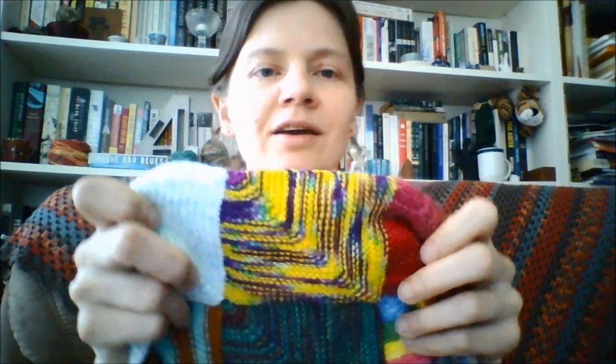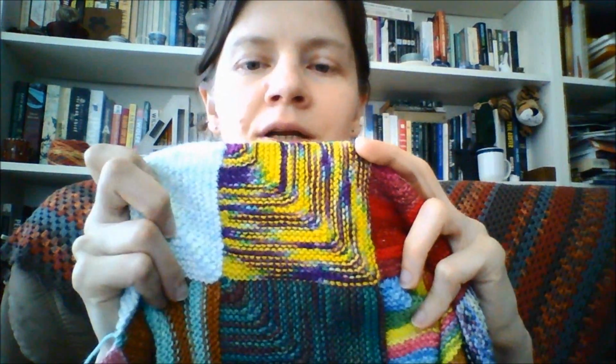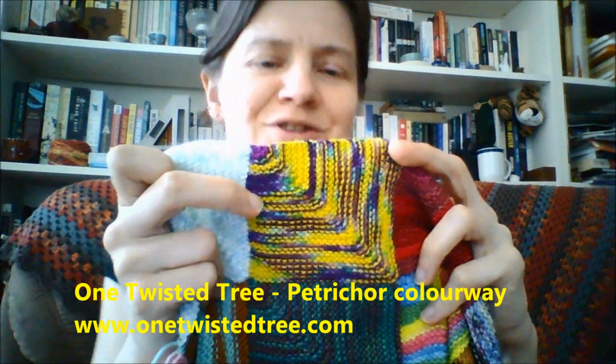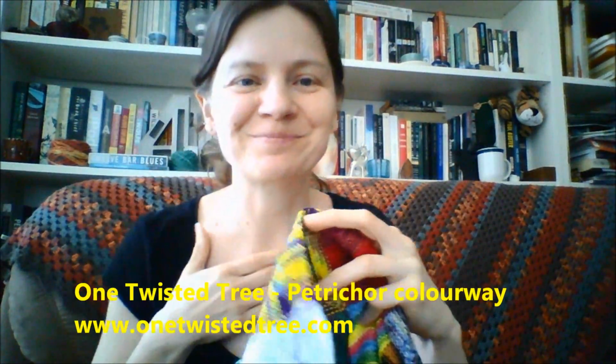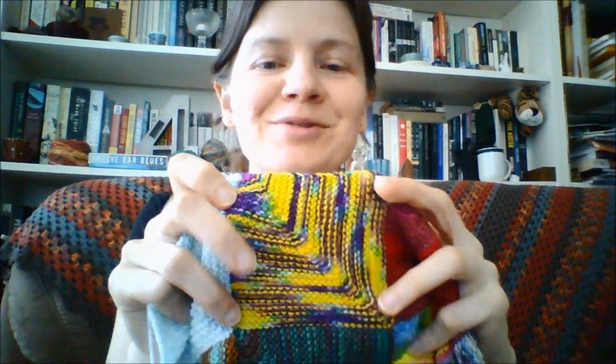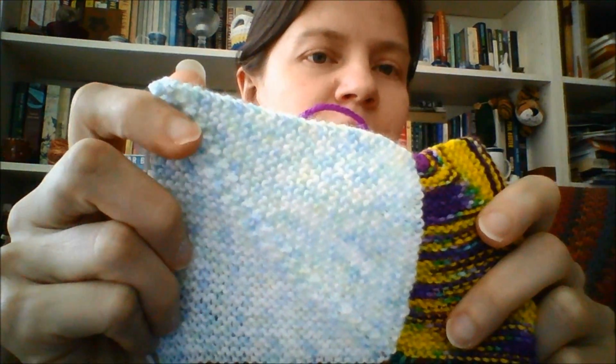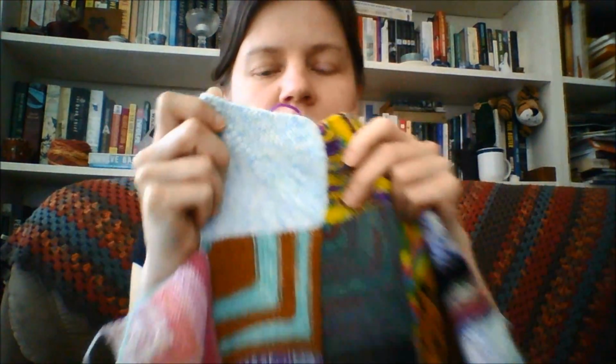I think it would make for some very, very special socks, ones that you could wear out and feel incredibly special wearing. This next yellow and purple one is from One Twisted Tree in the Petrichor, excuse me, I'm losing my voice again, One Twisted Tree Petrichor colourway. And then this is another bit of the light blue and white, which is unknown.